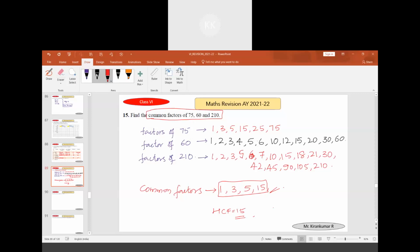17, 210, sir. Correct, sir. 14 was missing. Yes. 14 is also there. 70 is also there. Yes. 17 also there. These two were missing.